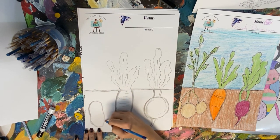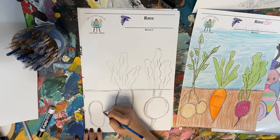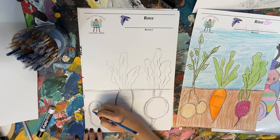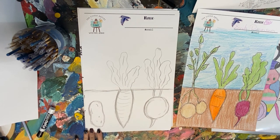So I'm going to act like I'm taking that circle and stretching it out, making mine look a little bit more like the Mr. Potato Head that y'all have probably played with before. And I'm going to do a few little bumps, maybe a little circle here or there. And to me, that makes it look a little more authentic, so a little more realistic.